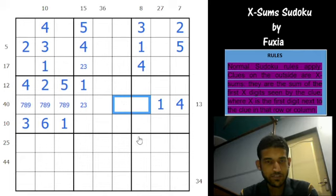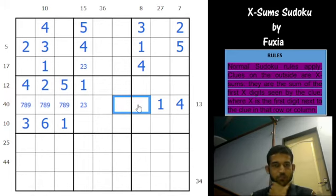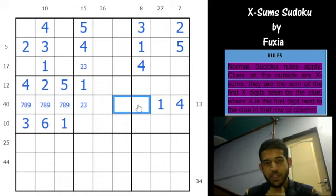Which means these two cells sum up to 8, because you have 5 from here. So that's 2 plus 6 or 3 plus 5. Okay, 2 possibilities and 4 options in each cell. Let's not look at that for now.